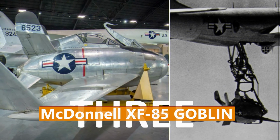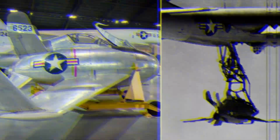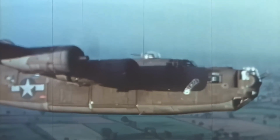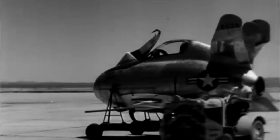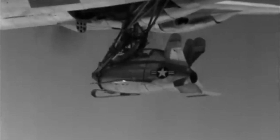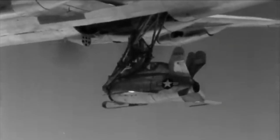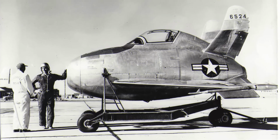3. McDonnell XF-85 Goblin. Tiny, tethered, total failure. In an era when long-range bombers lacked adequate fighter escort over enemy territory, the McDonnell XF-85 Goblin emerged as an innovative, albeit flawed, solution. Designed as a parasite fighter, the Goblin was intended to be carried within the bomb bay of a Convair B-36 bomber and deployed mid-flight to defend against enemy interceptors. The concept was ambitious, a compact jet-powered fighter that could be launched and retrieved in the air.